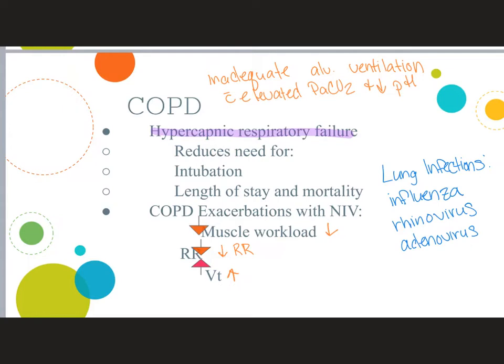So from these, remember your ABCs. This is how we're going to treat them. We're going to use antibiotics, bronchodilators, and corticosteroids.